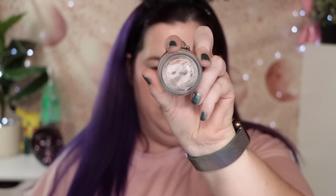I have already primed my eyes with the MAC Paint Pot in Painterly, and don't judge my brushes. I need to wash my brushes so bad, you guys. This is the Sigma E25. I'm gonna do a little bit of the Wayne Goss trick, keeping my eye open. It does a really good job at keeping with your natural eye shape when you do your crease like this. I'm really enjoying this little hack of his. I did a video on this hack. If you missed it, I will link it in the cards.